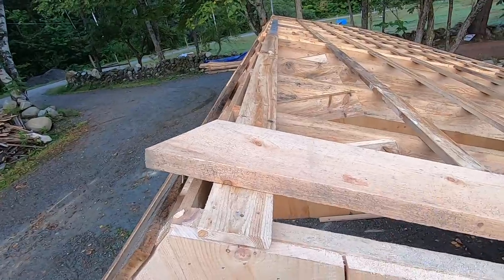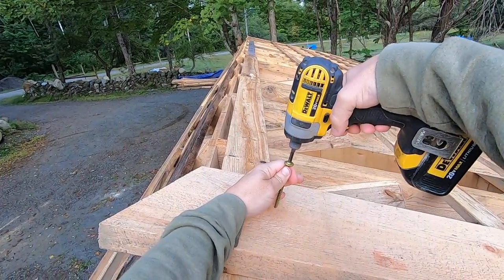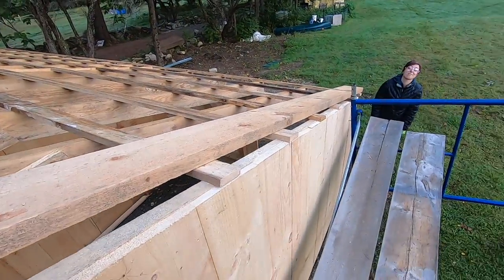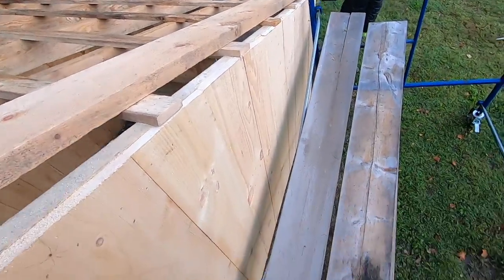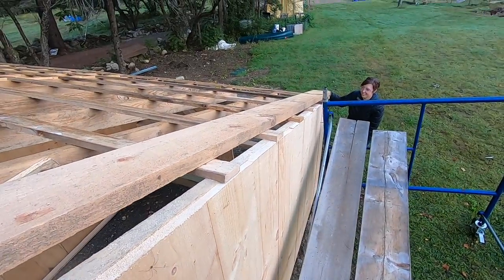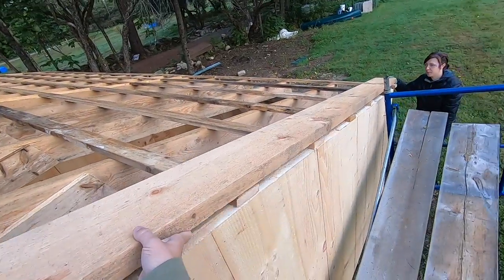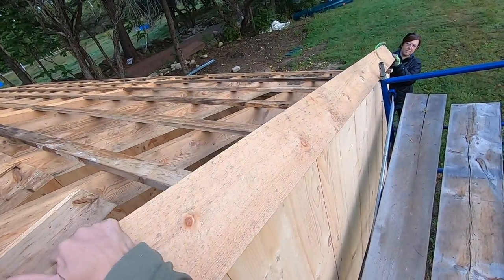Let me get a screw started on my end. You were right. I was wrong. Did you hear it? I didn't. Say it again. You were right. I was wrong. I hope we have enough room between the wall and the staging. I don't think we're going to.